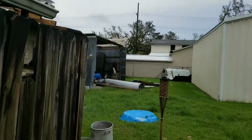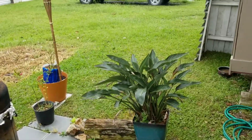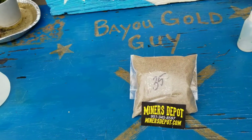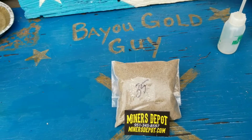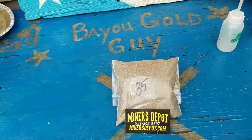It's going on 3 weeks after now, and the cleanup's begun. There's still a lot of work ahead, but I have full power back on to my house, so that brightens things up considerably, and we're ready to go.